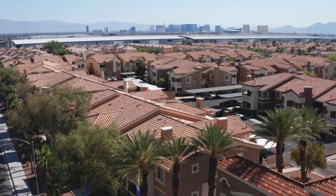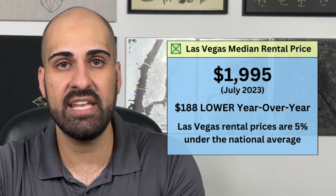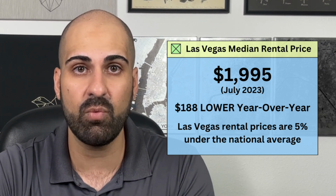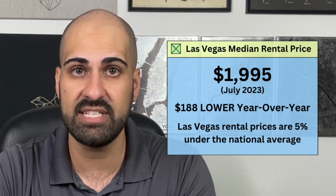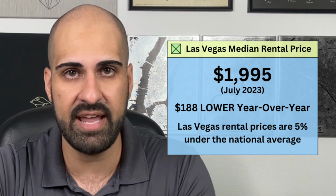If you're thinking about moving to Vegas and you want to rent a property before officially putting down some roots, then it's important to know the average rental prices based on the type of property you'd want. So it's July 2023. Median rent for the entire Vegas Valley is currently just under $2,000 a month. But in the last year, we actually saw rental prices come down a bit, an average of $188, which is almost a 10% decrease. Overall, our rental prices are about 5% under the national average.